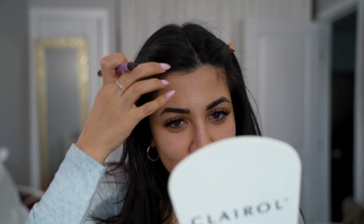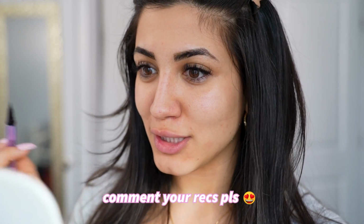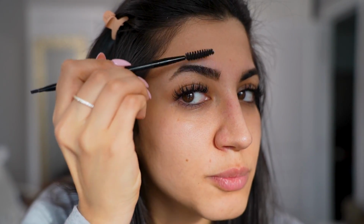You know what it is, I really do want to do the microblading, but I can't find someone. So if anyone has any recommendations for someone who specializes in microblading, let me know because I'm on the hunt for someone good. So I'm just blending that out with my spoolie a little bit. Okay, that's looking a lot better.